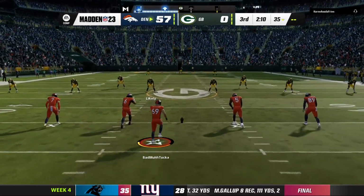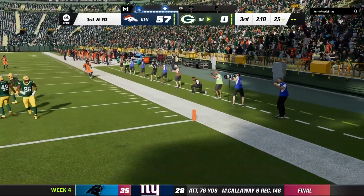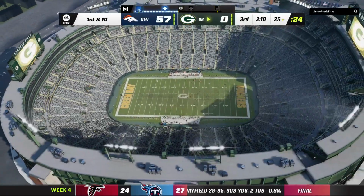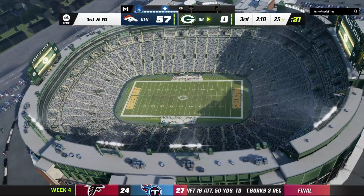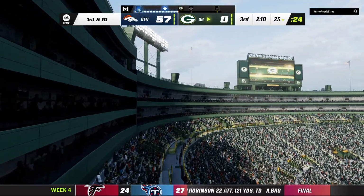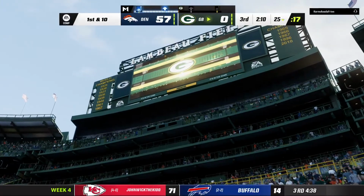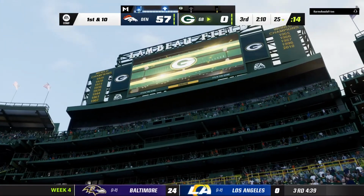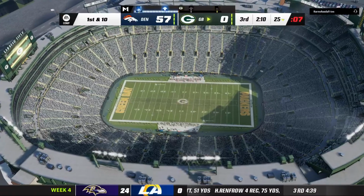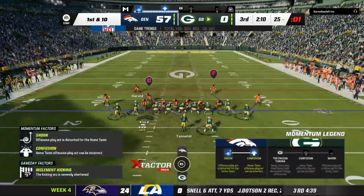The Broncos kickoff unit out there to kick this one away. And that one bounces out of the back of the end zone, so we'll start the drive at the 25 on the touchback. The Packer offense ready to get their next drive underway.